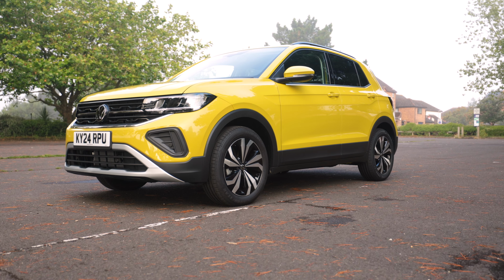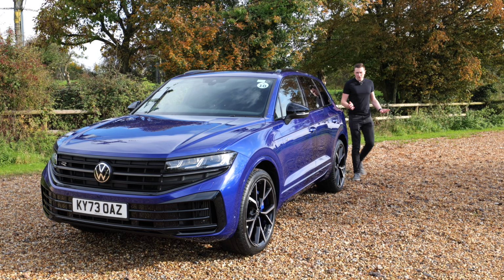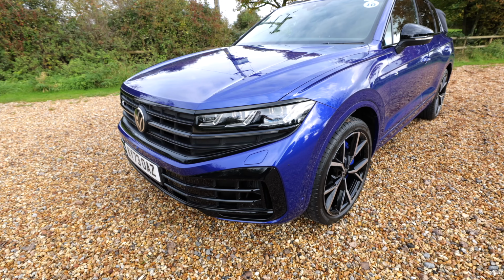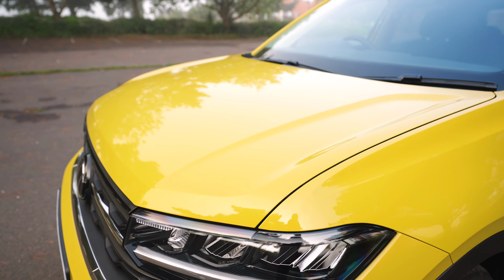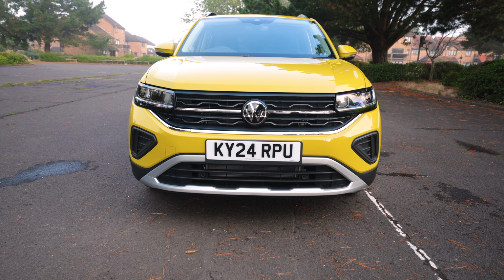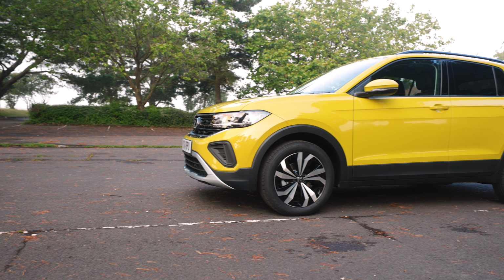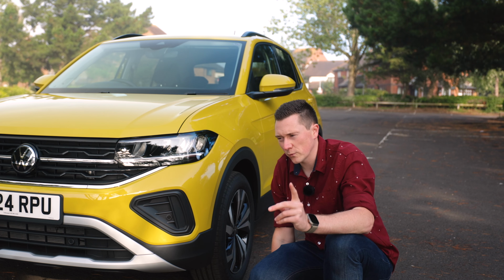Now, when it comes to the design, you'll notice, if you're familiar with a lot of Volkswagen's models, they do have a model called the Touareg. And the Touareg has a kind of more squared off, boxier SUV look, and they've taken some design elements from that high-end car, so Volkswagen's top-end model, and brought them down right into the Volkswagen T-Cross. So yeah, quite nice.